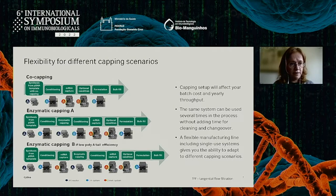And also you have the third process, where you also need a capture, an affinity capture step in between. So I'd say that the same system here, if you have a flexible manufacturing line, you could use the same system in multiple places. And also with the single-use flow path, there is this possibility because you don't spend time, or less time, on cleaning and changeover. And in the next slide, I will have translated some of these into numbers, the effect of having these different setups.